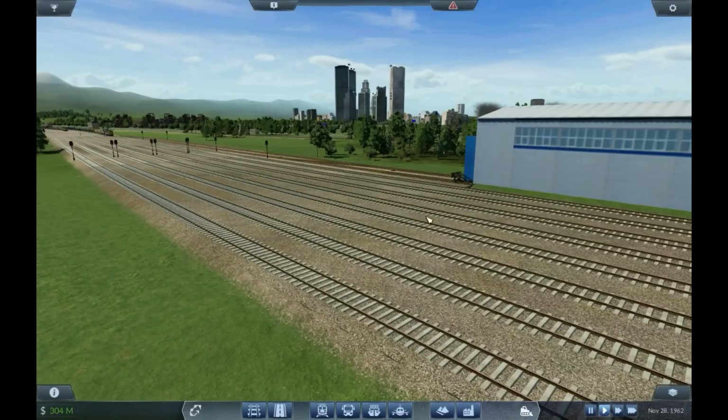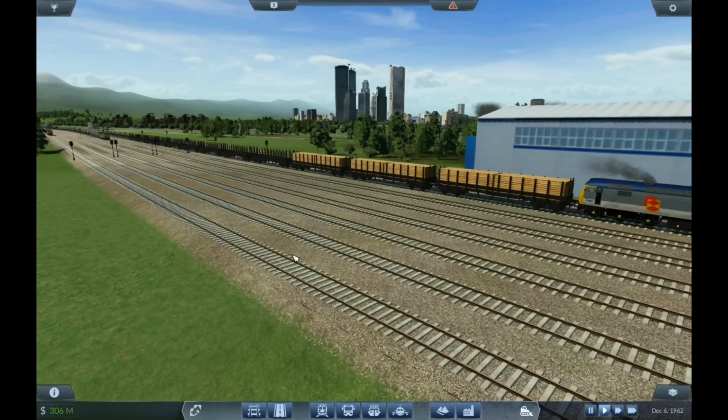Right, I've got rid of the catenary. I had enough of looking at it. I hate catenary, I really don't like it. I've upgraded everything to diesel. I think we're going to stick with diesels. I just don't like having all them wires and poles everywhere. It just really spoils the view.